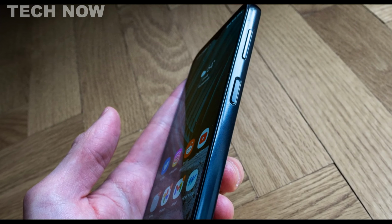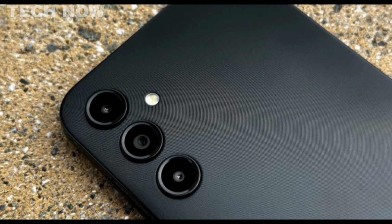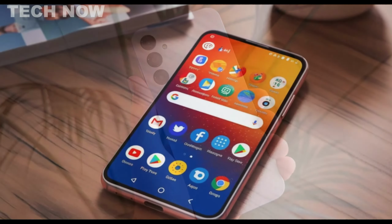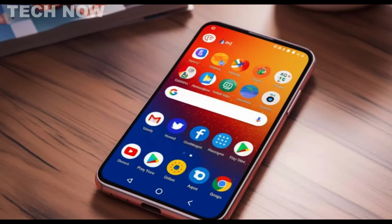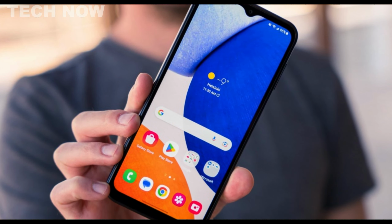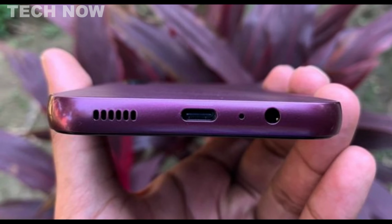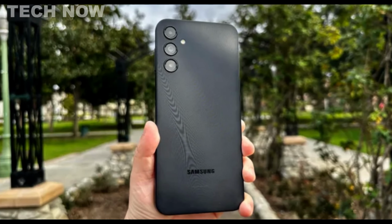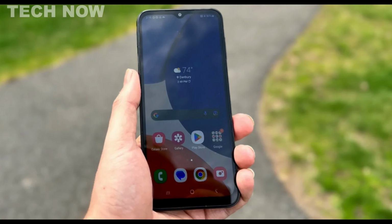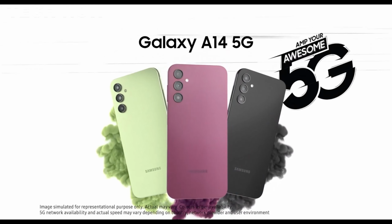The unconventional camera setup focuses on a single 50-megapixel wide sensor, eschewing additional ultra-wide or telephoto backups. Despite this departure, the results are impressive, capturing well-balanced and detailed photos, particularly in good lighting conditions. The 13-megapixel front-facing camera also delivers satisfactory, natural-looking images. The device is equipped with a sizable 5000 mAh battery, paired with a 7nm processor capable of powering through a full day of intensive use. In conclusion, the Samsung Galaxy A14 5G offers remarkable value for money, solidifying its position as a strong contender in the competitive budget smartphone market.